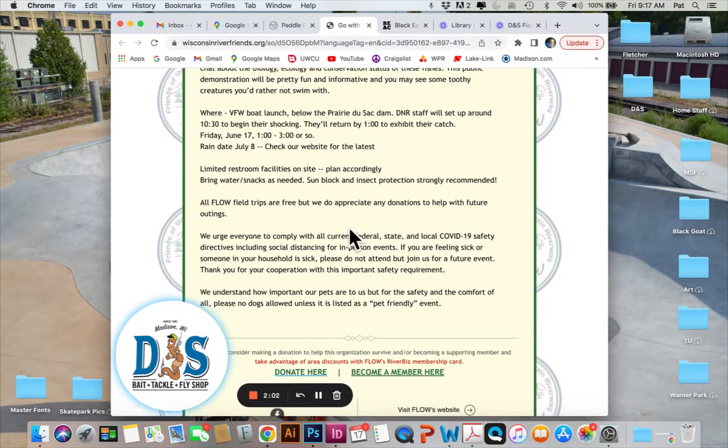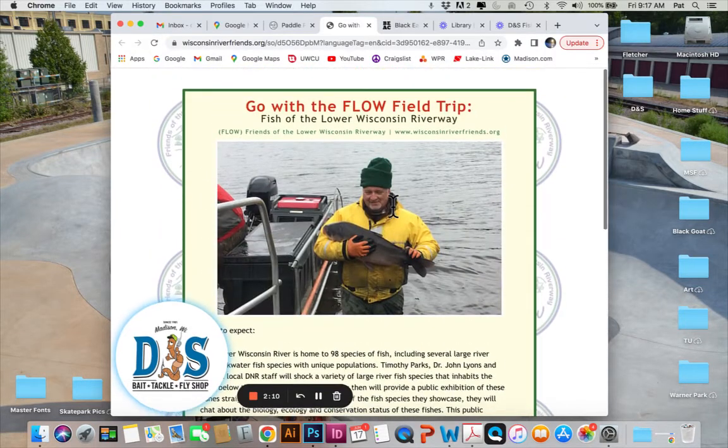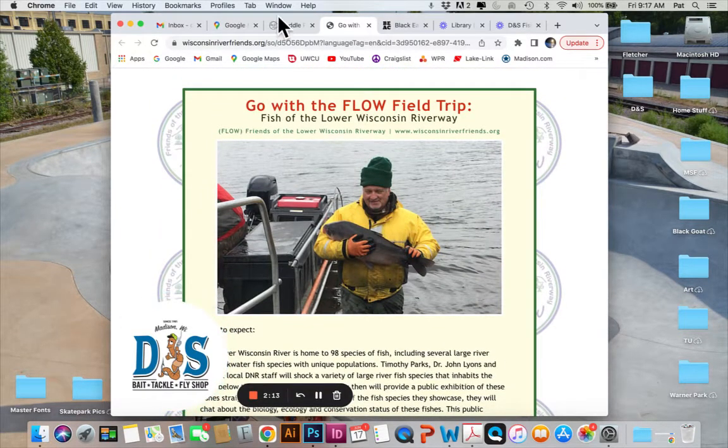This event is free, but the group certainly appreciates any donations that you might be able to send their way. So you can go to the event and donate, or go on their website and donate. But great group. I'd encourage anybody to support them.